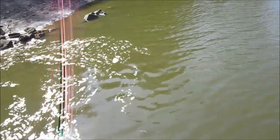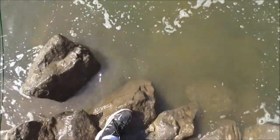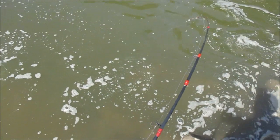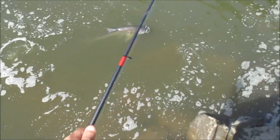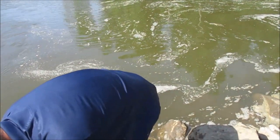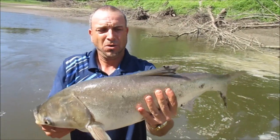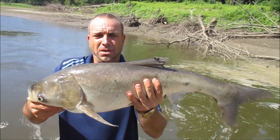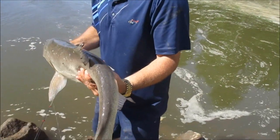I got him hooked in the eyeball. Yeah. I mean, I'm sure he tried to bite it though. God. God. 15 pounds. Yeah. You're good. You're good. Put it back.